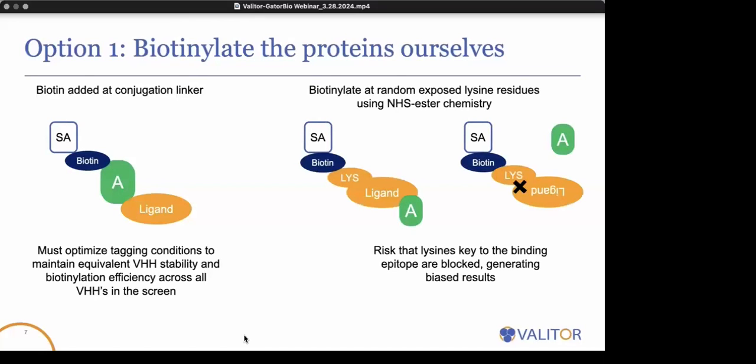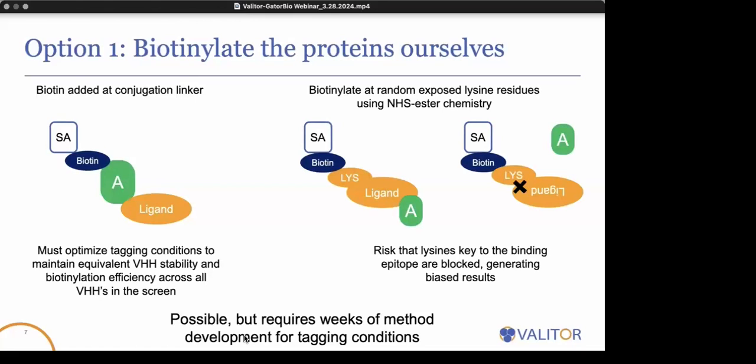The second was that if we wanted to biotinylate the target protein, there is a risk of biotinylating an exposed lysine residue that is key to the binding epitope. Therefore, blocking it could generate biased results. Although possible, biotinylation would be a laborious task requiring weeks of method development for tagging conditions, but that's just time we don't have.